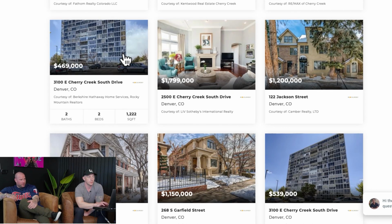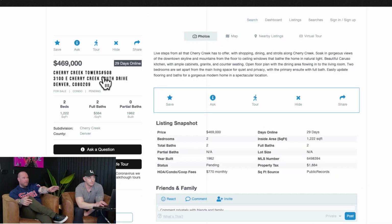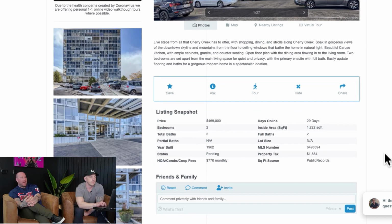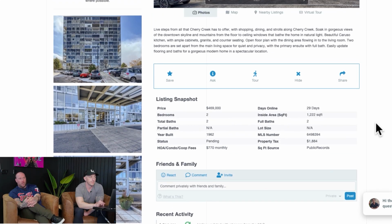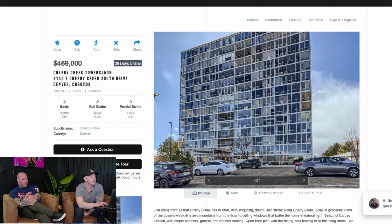Or $469 to the far left. Something you have to consider when it comes to a building like that. That sounds super affordable. You've got another option in that same building down below to the right for $539. Keep in mind, areas like this with these townhomes that are that close to Cherry Creek North, or condos, excuse me, they probably have an HOA of $500 or $600 a month on top of your $770. Okay, so there's something to consider, and I think that building specifically has community laundry. I don't know if it has laundry in each unit. I'm not sure. Don't quote me.